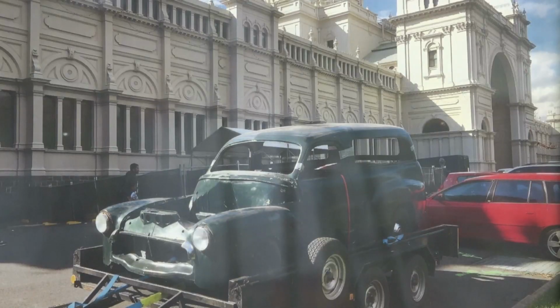The FJ Holden panel van on the trailer, Phil. That's the project that's underway at the moment, and again, an iconic Australian car in FJ vans, so they're quite rare, and that'll get finished one day.